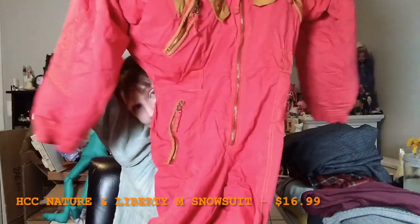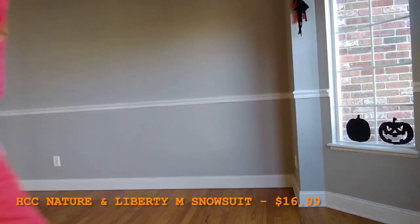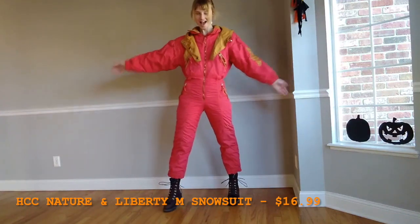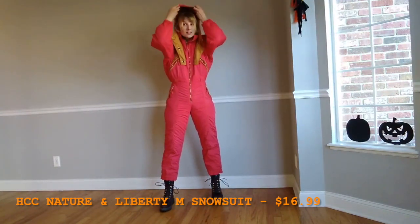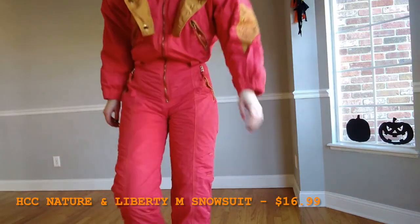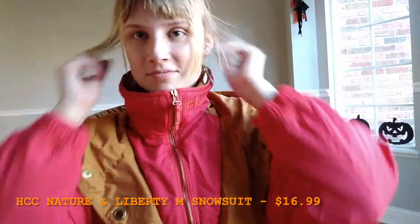So my favorite clothing item that I probably got, which is saying something, is this freaking snowsuit. Has a ton of embroidered details all over it. Hooded. I don't even know what brand it's from. It looks like it's more vintage though, the tags are definitely older. But I'm honestly thrilled with it.